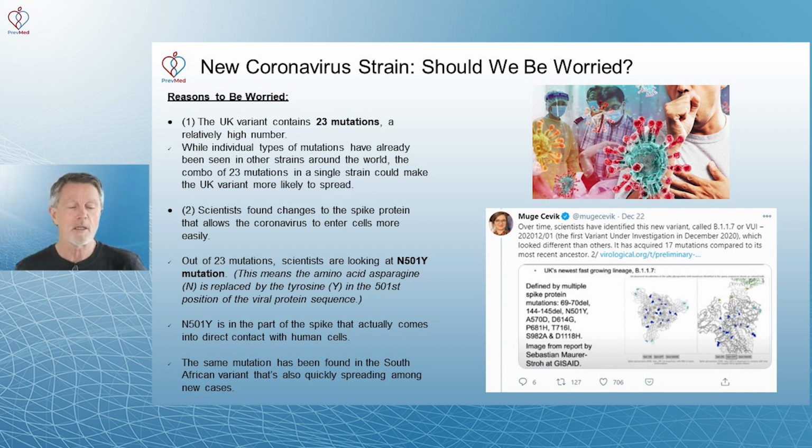It talks about the amino acid asparagine replacing tyrosine, asparagine being N, tyrosine being Y, in the 501st position of that viral protein sequence. N501Y is the part of the spike that actually comes into direct contact with human cells. So it certainly makes sense. The same mutation found in the South African variant also appears to be spreading.